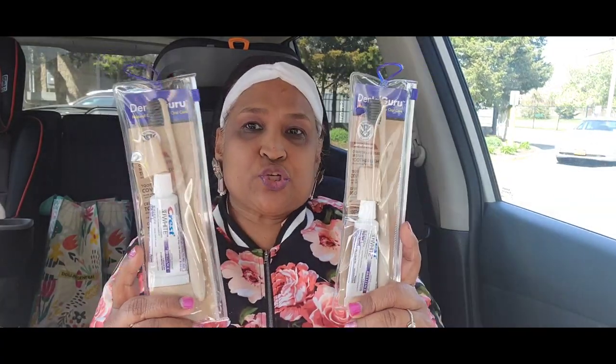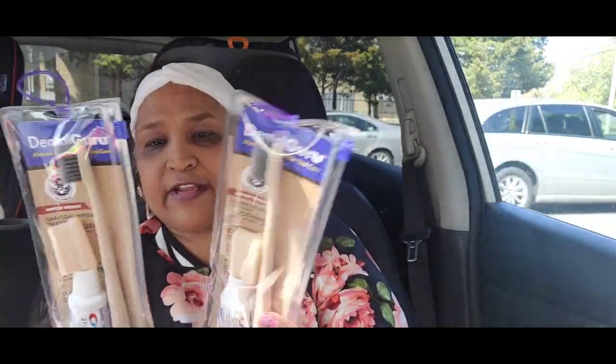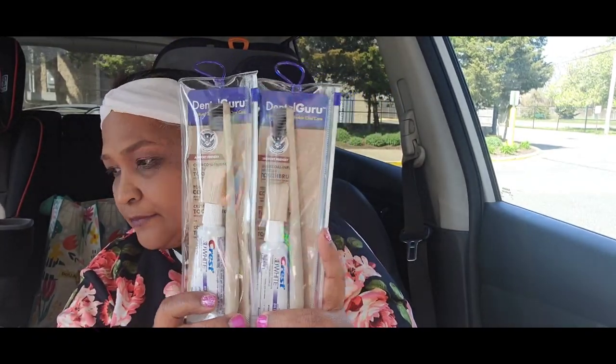I picked up this for my grandbaby. This is the Hot Wheels. I got that. Then I picked up these. These are Dental Guru, airport friendly. These are travel toothbrushes. So I picked up two of those. The travel kit, you see it says behind their travel kit. It has the toothpaste, it has the top for the toothpaste, and this is a brand name.